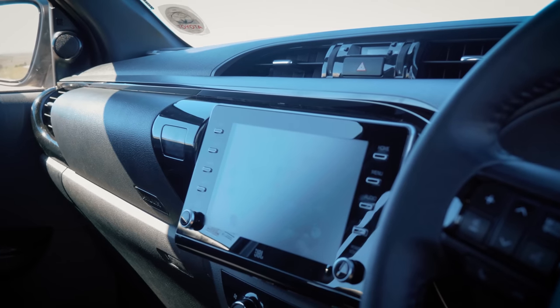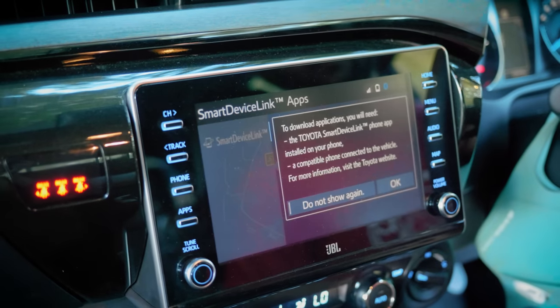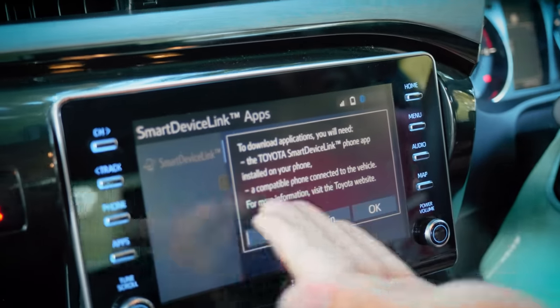And then controlling the JBL sound system is this 8-inch touchscreen without Android Auto and Apple CarPlay. You've only got Toyota's SmartLink with MirrorLink and stuff like that. I don't know why we don't have Android Auto and Apple CarPlay yet. So I'm really hoping that Toyota updates this soon with Android Auto and Apple CarPlay. Obviously Bluetooth and USB port and an auxiliary port here in front.